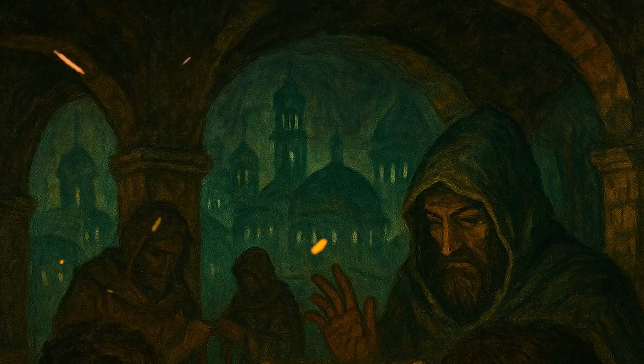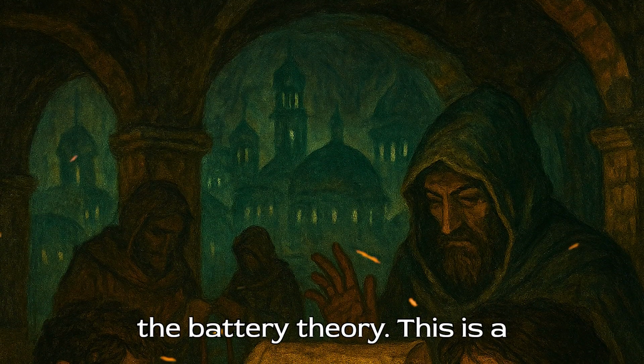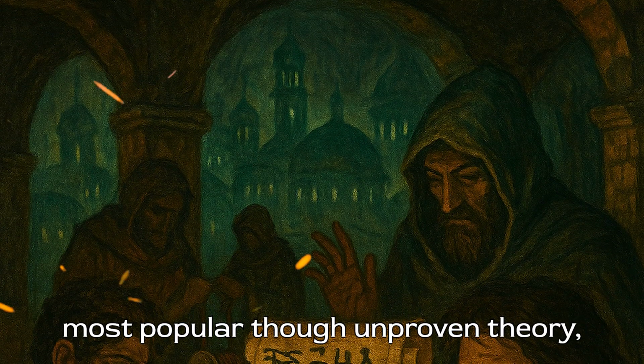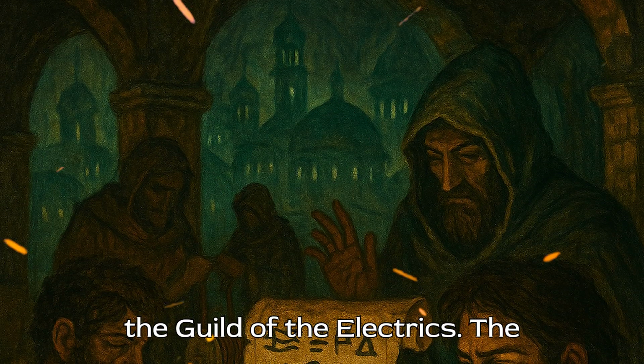Option 2, an ancient technological tale based on the battery theory. This is a fictionalized story based on the most popular, though unproven theory: the Guild of the Electrics.